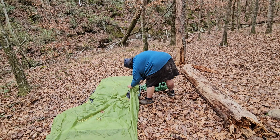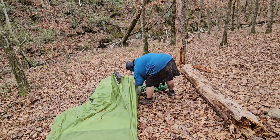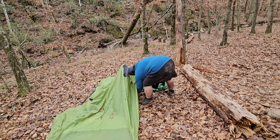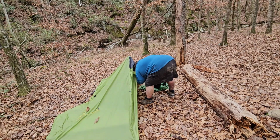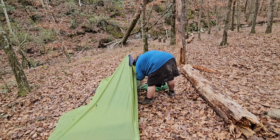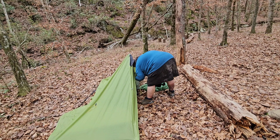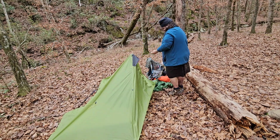Alright, let's do that in reverse. Let's get it stuck up in here. Alright, then I put the pole in the loop. And I lift it up till it's right there. And then I clip it so it's steady. And I stake this up. Alright.